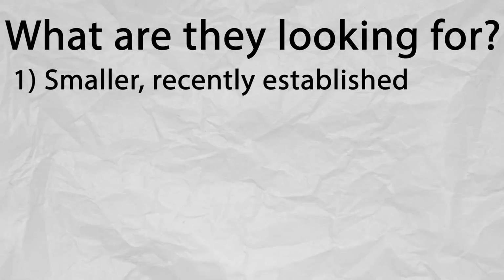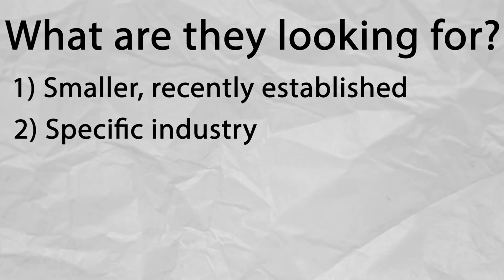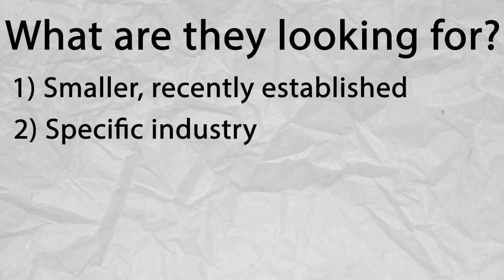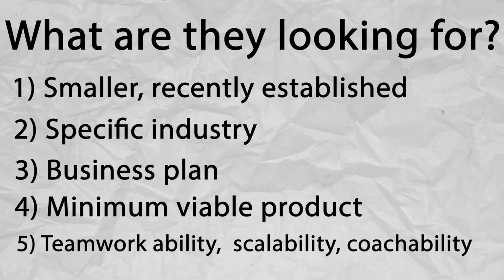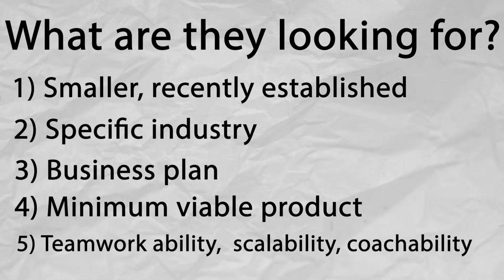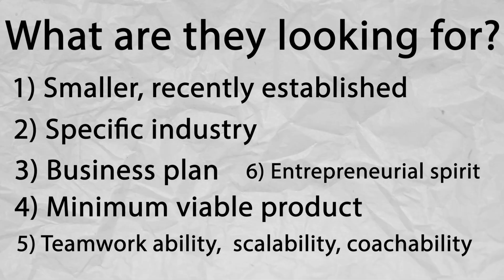Okay, so you've watched this far and you think, yes, an accelerator is exactly what I'm looking for. But what are they looking for in you? Well, there's a few things that you should consider. Generally they're looking for small, recently established companies looking for that rapid growth. Some of them want startups in specific sectors, such as ag tech or food tech or education tech. But across all of these, there's generally a few common requirements. They are things like a functioning business plan, some kind of minimum viable product, strong teamwork abilities, scalability, coachability, and that entrepreneurial spirit and drive.